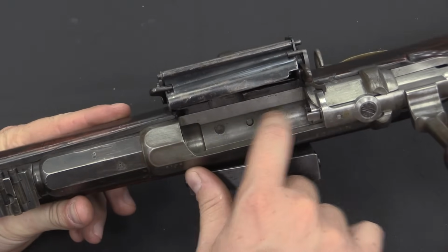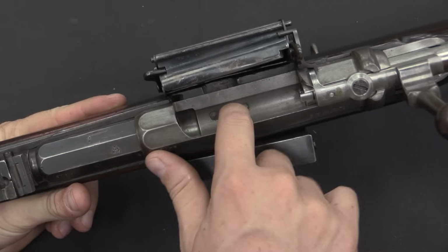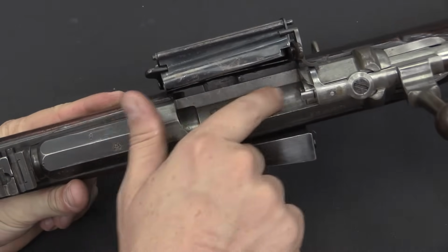Now this is a modified single-shot rifle, so it doesn't have anything. Normally we expect the bottom of the action here to be open, to have a magazine or a follower or something. Because this was a single-shot rifle, this is just a smooth raceway.